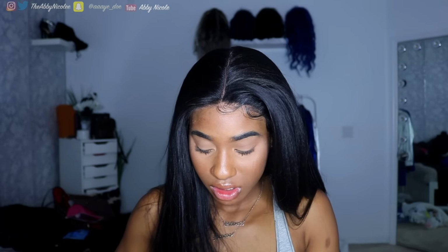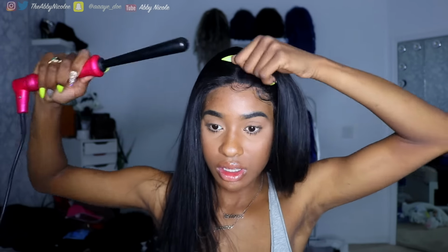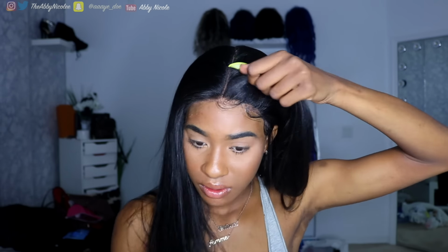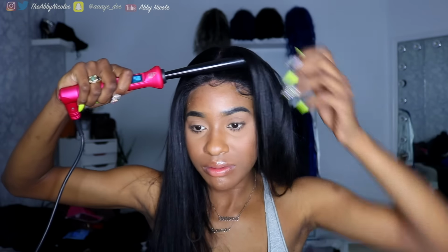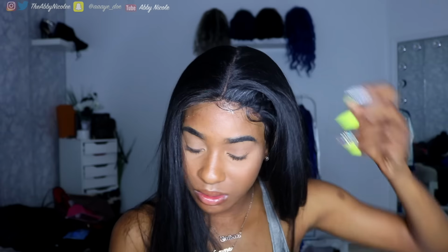So I really find that having my hair stand up in the front, like you see me doing here with my curling wand, helps it to look more natural. I just don't like when my hair falls straight down in my face. So I just sprayed it with some spritz, and then I'm going to go in with the curling wand to get it to stand up. Make sure you're not leaving the curling wand on it for too long because it can burn, you know what I'm saying? So yeah, make sure you are careful with that.